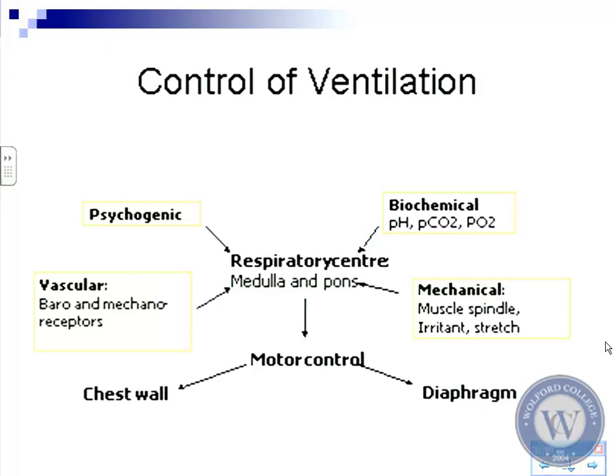Eventually, from the respiratory drive center, which is the central modulating area, you send out control mechanisms to control the diaphragm and the other muscles that are responsible for breathing, including the accessory muscles, the internal and external thoracic muscles. So you have a lot of different muscles that are very important to control ventilation.